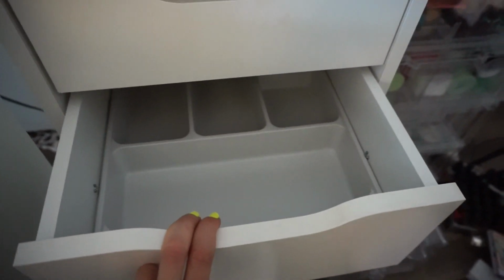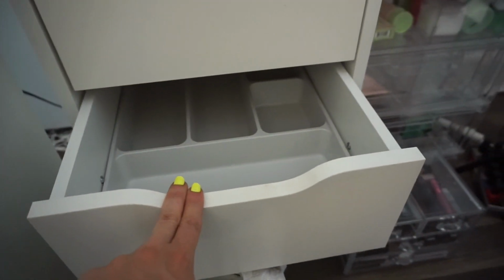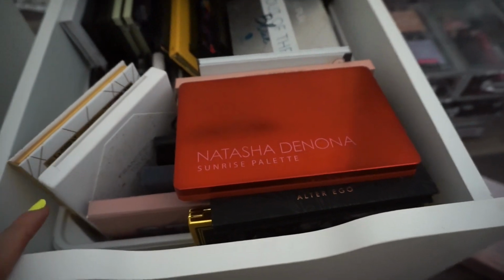Okay, next drawer, you guys know it's empty here because I used to have three drawers of highlighters, so I have more room for play. Garbage can. All right, I already know which eyeshadow palettes I want to use for the week.